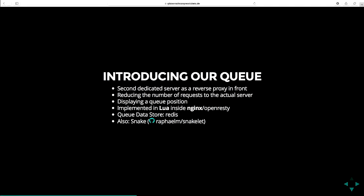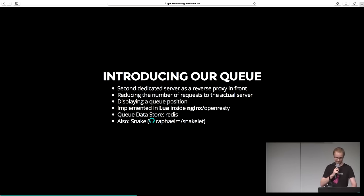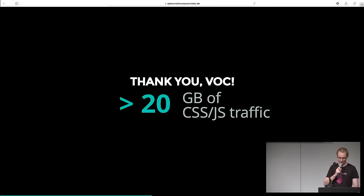And in the second round, you could play Snake on the waiting page. And if you want to embed that Snake game somewhere else, it's on GitHub as well. And also, we're very thankful that the VOC, the video team, offered us to share some server resources, and they hosted the static files, CSS, JavaScript, and images for us. And that is the number for one of the days, I guess. It's 20 gigabytes just of that.